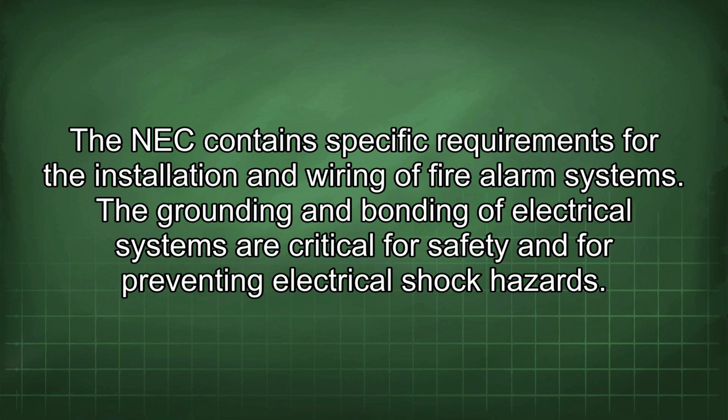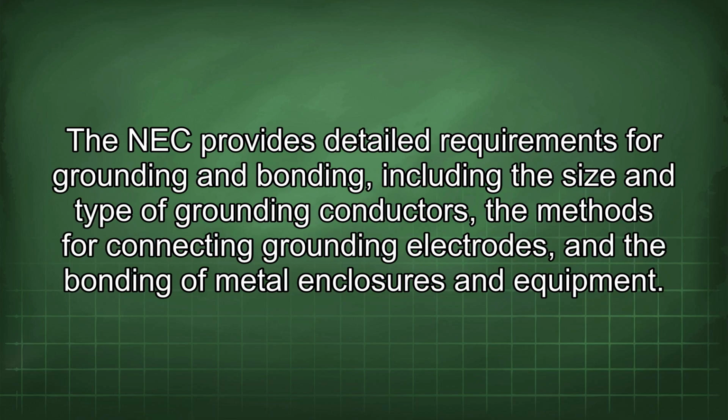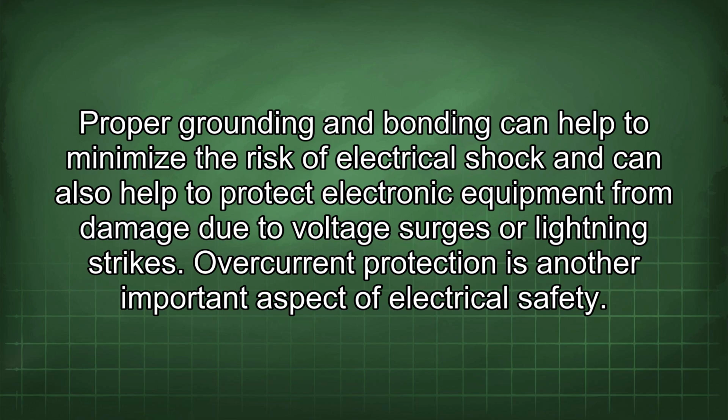The grounding and bonding of electrical systems are critical for safety and for preventing electrical shock hazards. The NEC provides detailed requirements for grounding and bonding, including the size and type of grounding conductors, the methods for connecting grounding electrodes, and the bonding of metal enclosures and equipment. Proper grounding and bonding can help to minimize the risk of electrical shock and can also help to protect electronic equipment from damage due to voltage surges or lightning strikes.